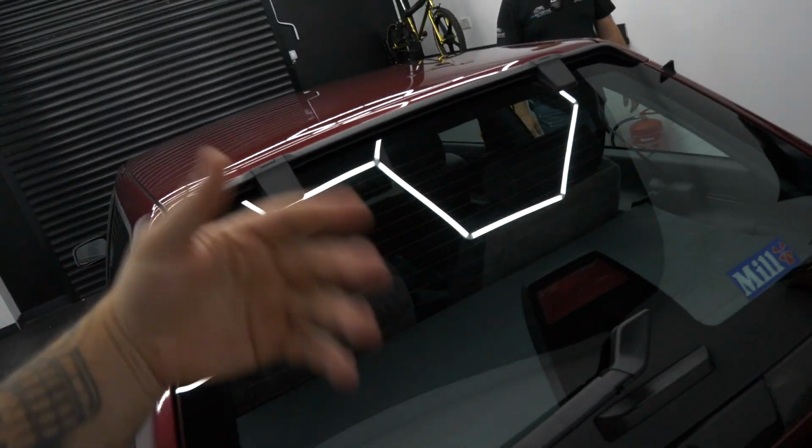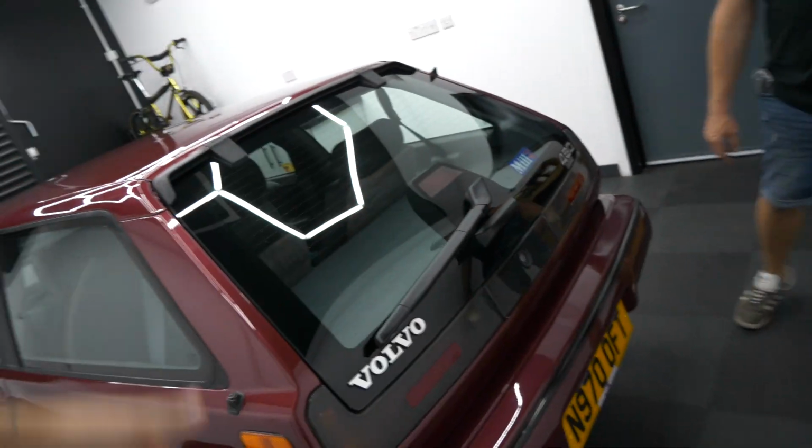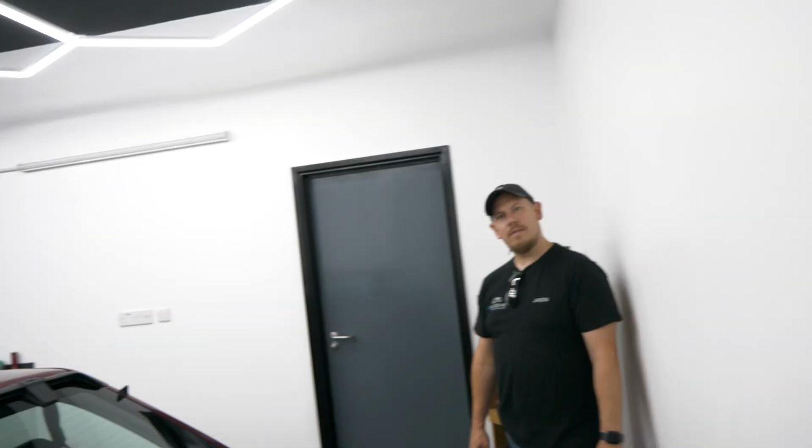I like the back window as well. It's probably my favourite bit, not only the pop-up, but the back window section. This bit is just so nice.